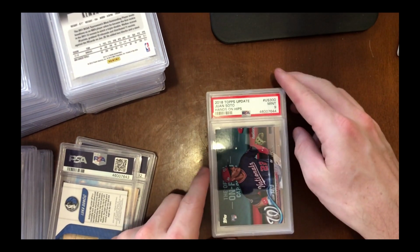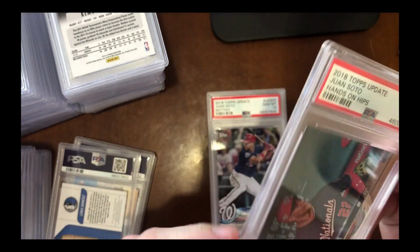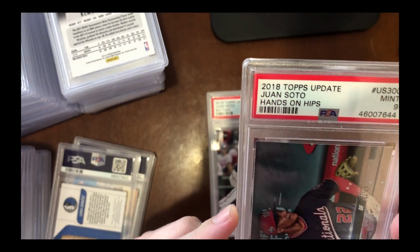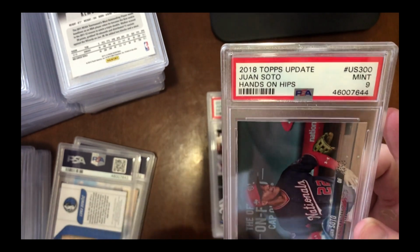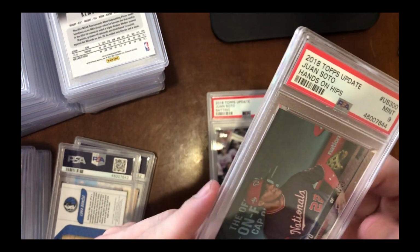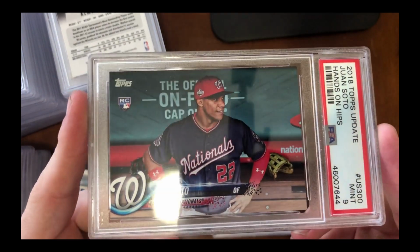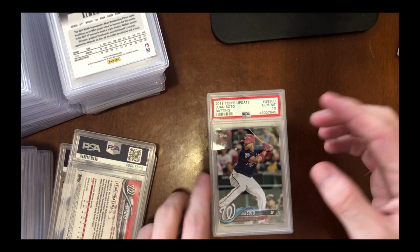Then we have Juan Soto Hands on the Hips. So this one came back PSA 9. And I'm pretty happy about that grade because it does have edge wear here at the top, and I think that's one of the big reasons why it came back a mint 9. Still a very, very clean card.